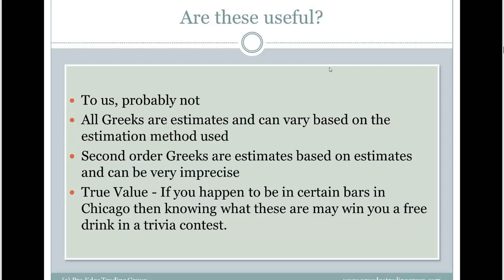You can see in one platform, the implied volatility on Thinkorswim might be slightly different from the implied volatility on TradeStation, might be different from the implied volatility on TradeMonster. All of these things can be different based on how you set up the model and how you're taking the measurements. Well, second-order Greeks, the vomma, the vanna, the charm, the color, the speed, all of those are Greeks on Greeks, which means they're estimates on estimates. And they can be very, very imprecise, and bluntly, they don't give you a lot of useful information. So my recommendation is to simplify your thinking and focus on the main ones.